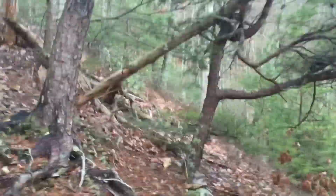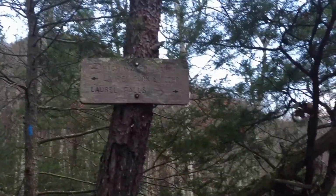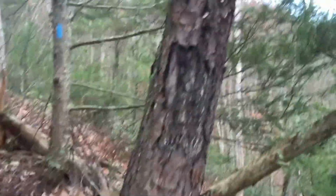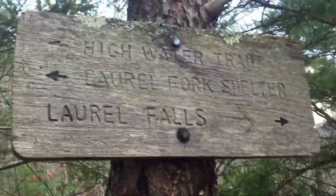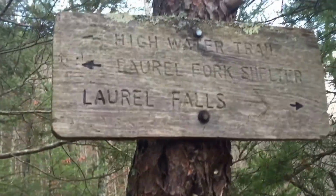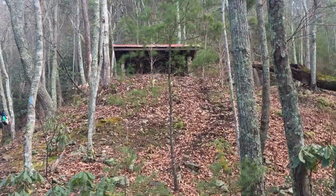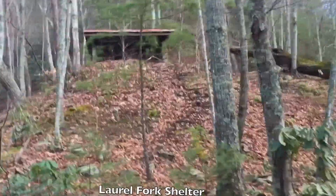We got a sign. See what it says. High water trail to the left. Laurel Fork shelter to the left. Laurel Falls to the right. Laurel Springs shelter just ahead. Wasn't too far off the AT trail, probably 50, 70 yards maybe. Not too bad.